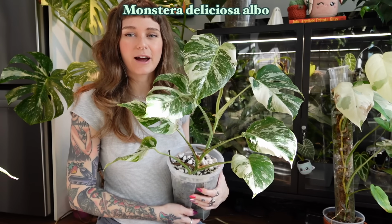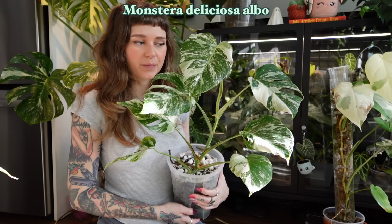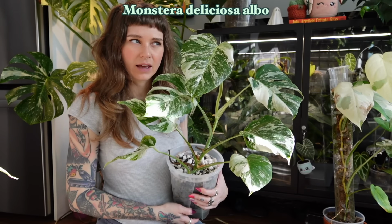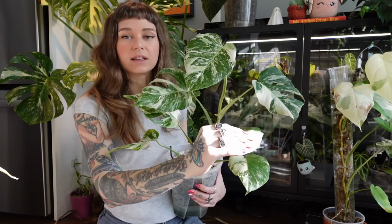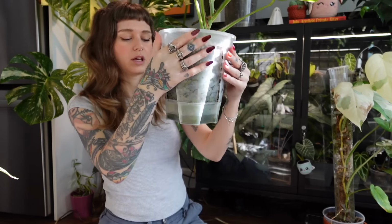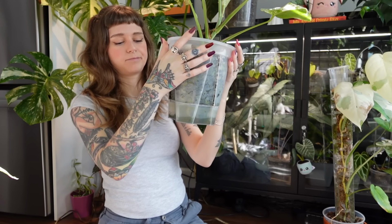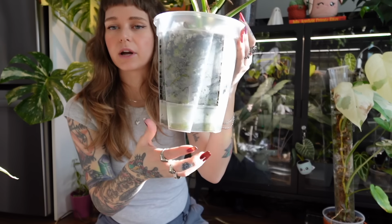Also, I don't know if this is a hot take, but monstera albo, I feel like I have never seen monstera albo do anything unsavory when I've underwatered it in the past. Granted, this one is in semi-hydro right now, so it doesn't really experience drought very often because I try to keep it topped up at all times. It's obviously becoming due now.